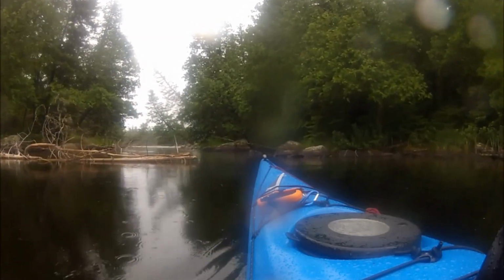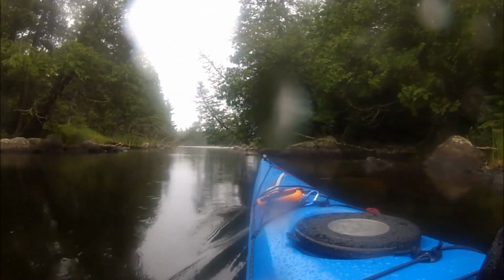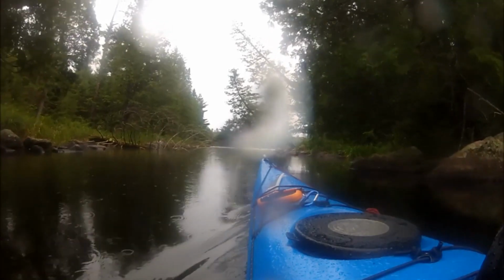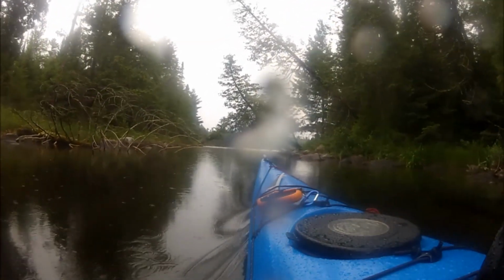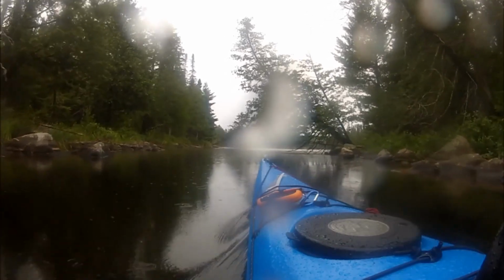Little narrows. Fish. Your fish was right over there, Dan. No. It's raining out, as you can see. The second day of rain. Day 3.